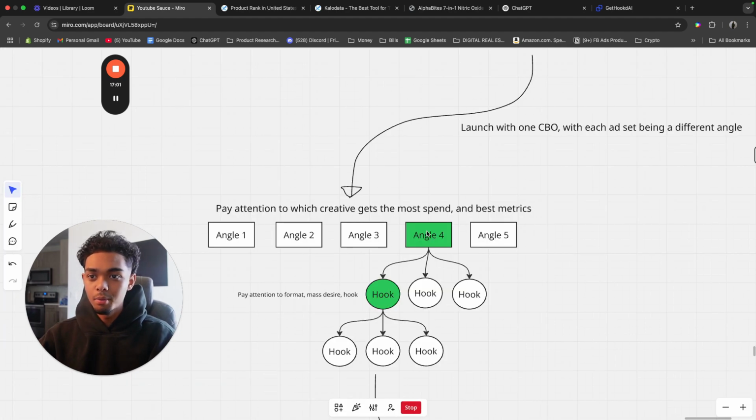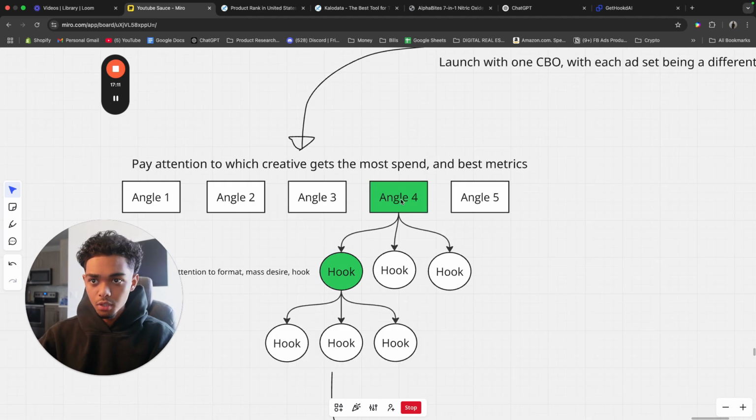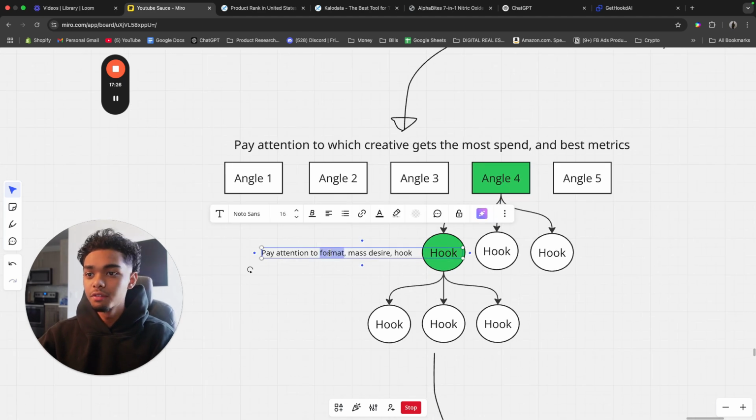Say, for example, it was angle 4. What you want to do with angle 4 is look at it and say, hey, what about this works? Pay attention to the format.